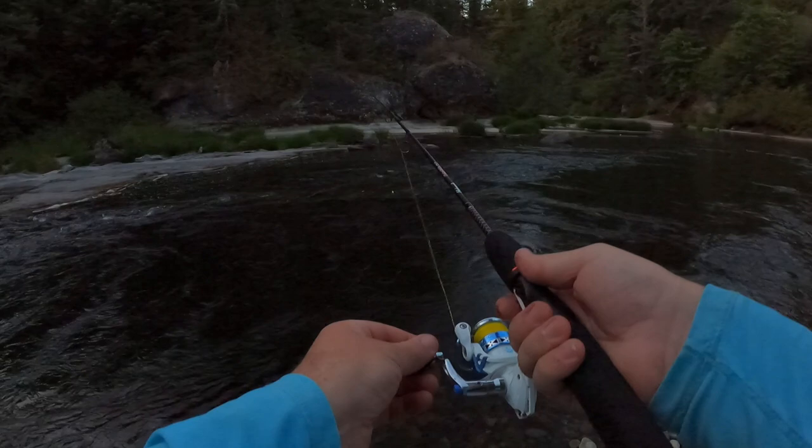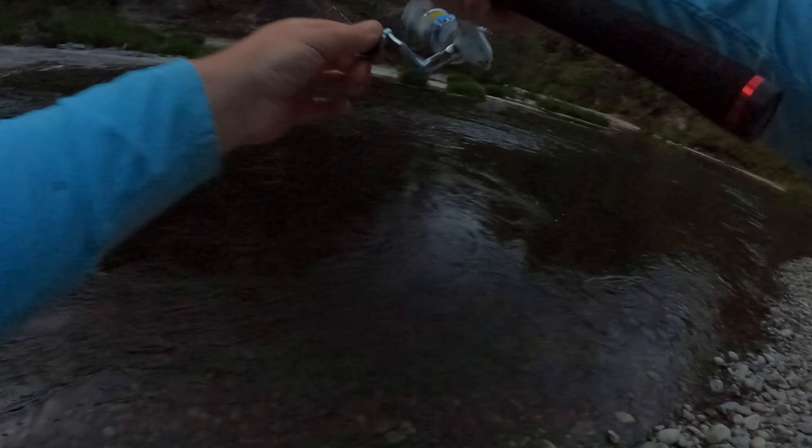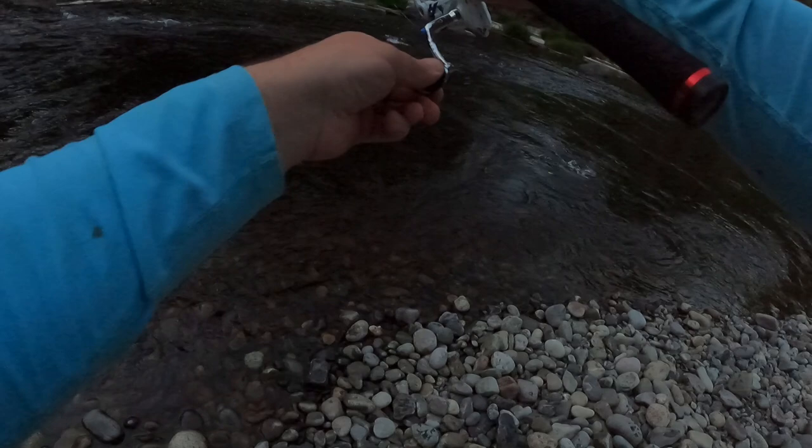Come on, baby. Let's go down on a big one. Right there. Oh, bobber went down really good. Oh, there we go. Big fish. Bobber down, baby. Oh, this is a better one. Oh, my goodness. Oh, this could be a small steelhead.